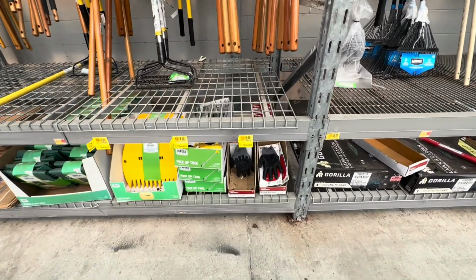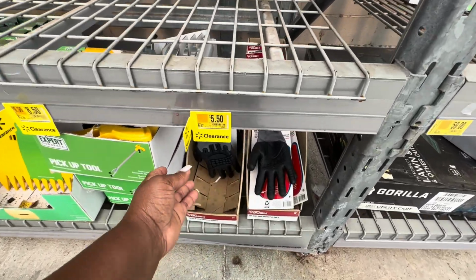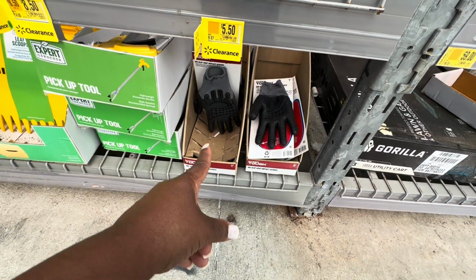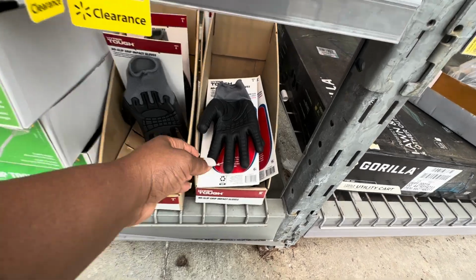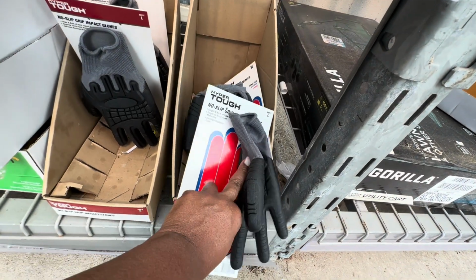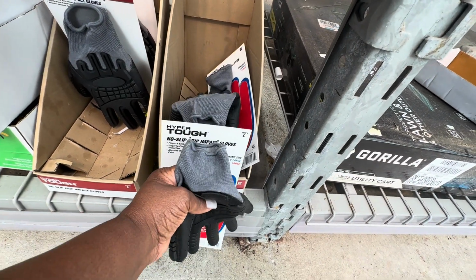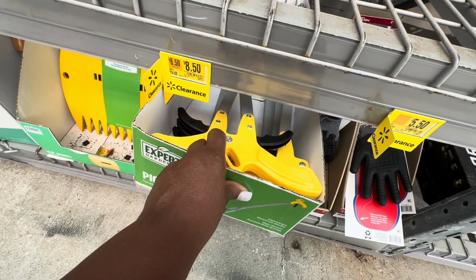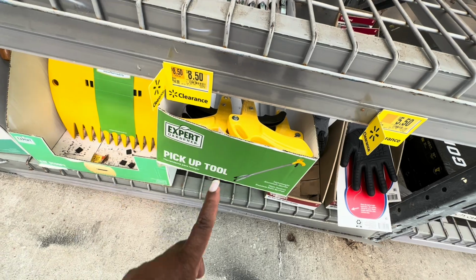All right, friends, I see some clearance signs over here, so why not look at it, right? So I see $5, $4, and $8. So this is for the gloves down here. The no slip grip impact gloves. Okay, this is a pickup tool here for $8.50. The original price was $14.88.